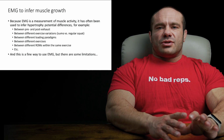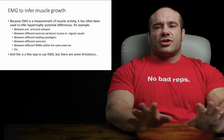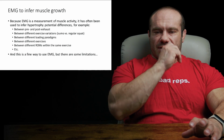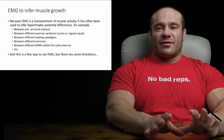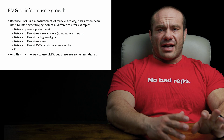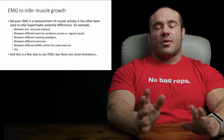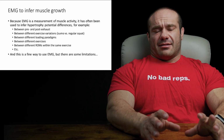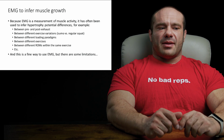Another thing people like to use EMG for is to figure out the difference between exercise variations, like a sumo squat versus a regular squat, seeing which one seemingly activates the glutes more or activates the quads more, and thus making inferences on which one you should do to grow the glutes or quads, pretty common. Another one is different loading paradigms. You take the same exercise, have some people do sets of 5, have other people do sets of 20, see how the EMG results are affected, and you say, well, it seems that the heavier loading affects the EMG better, and thus heavier loading maybe promotes more muscle contraction and maybe more growth. That's something that people speculate on.